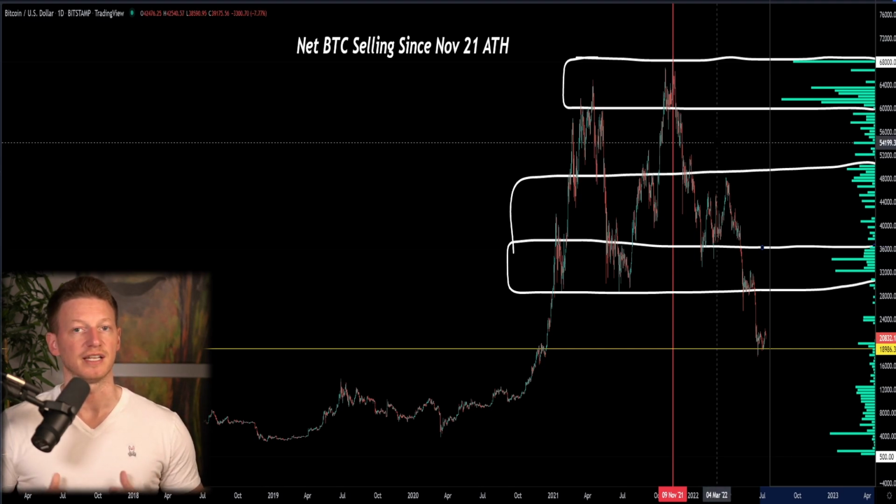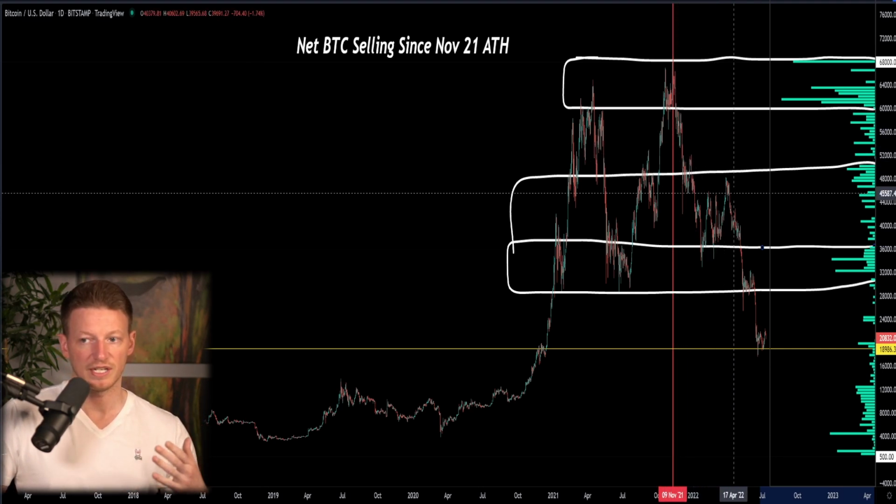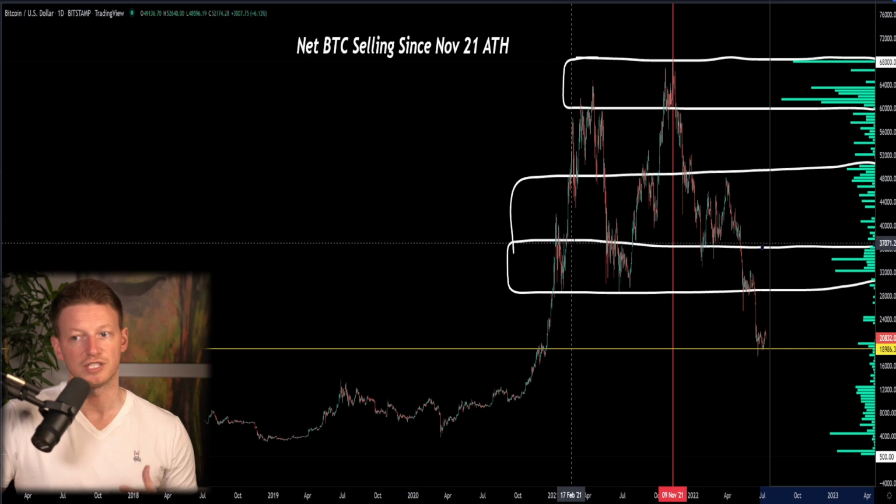The big picture here is telling us that everything is looking kind of like a normal bear market. We're seeing that the selling's coming from the top down. The people who bought right at the top are capitulating, and then we're seeing it form in waves where, as we move down further, you're seeing people that bought at 50K, 40K, 30K continue to capitulate.